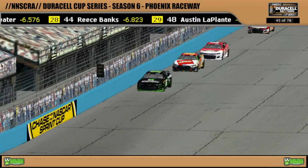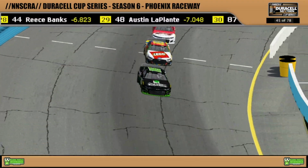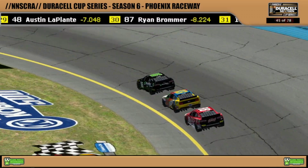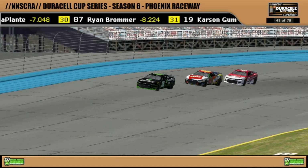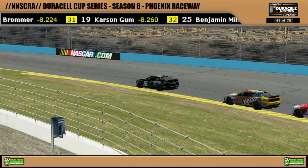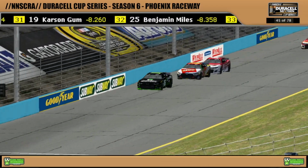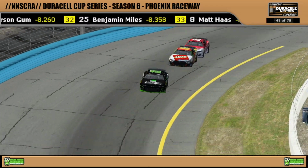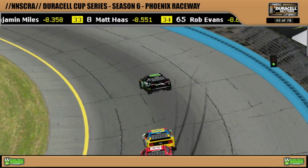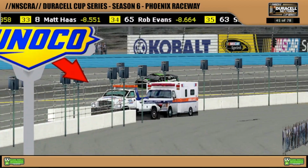Chevrolet has 3 victories here at Phoenix. Dodge has 1. Ford has 1. 2 manufacturers looking to break into winner's circle here at Phoenix, Toyota and Mazda. Of course, that'll be the case for Mazda every track we go to, since Mazda has never been run in the Duracell Cup Series up until this season.